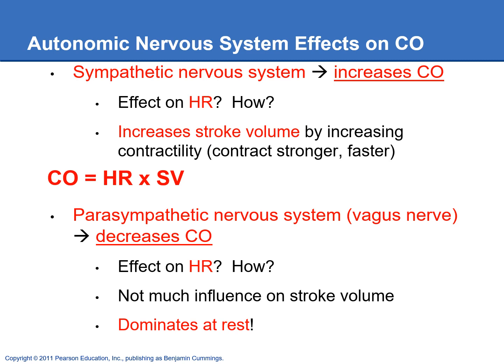The sympathetic nervous system also innervates the ventricle wall, and so it will increase the contractility of the ventricles. So the ventricle will squeeze harder and also faster, and so you'll squeeze out more blood with each beat, so that'll increase the stroke volume. And if you increase the stroke volume, that will also increase the cardiac output.